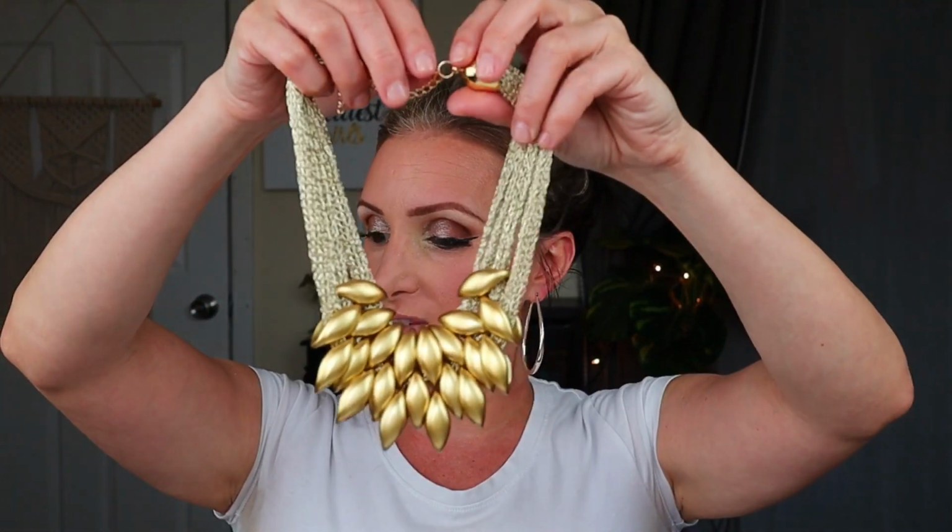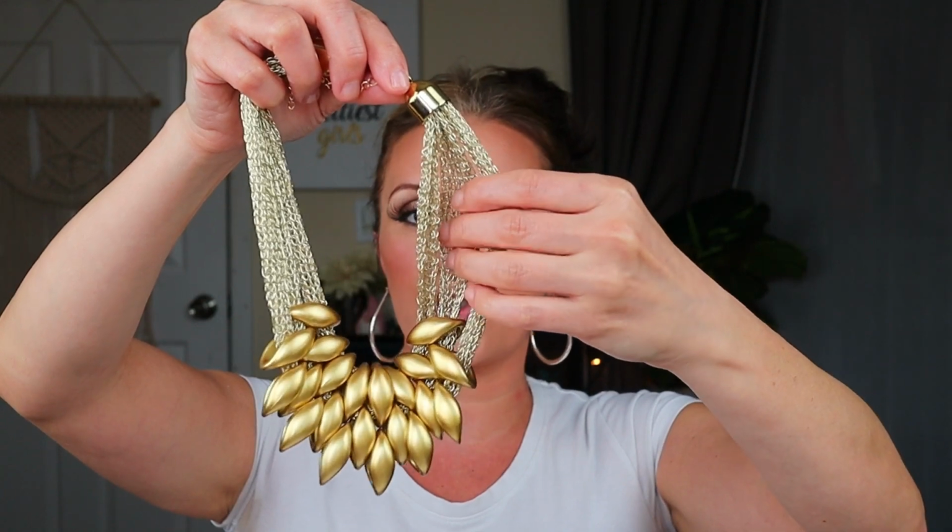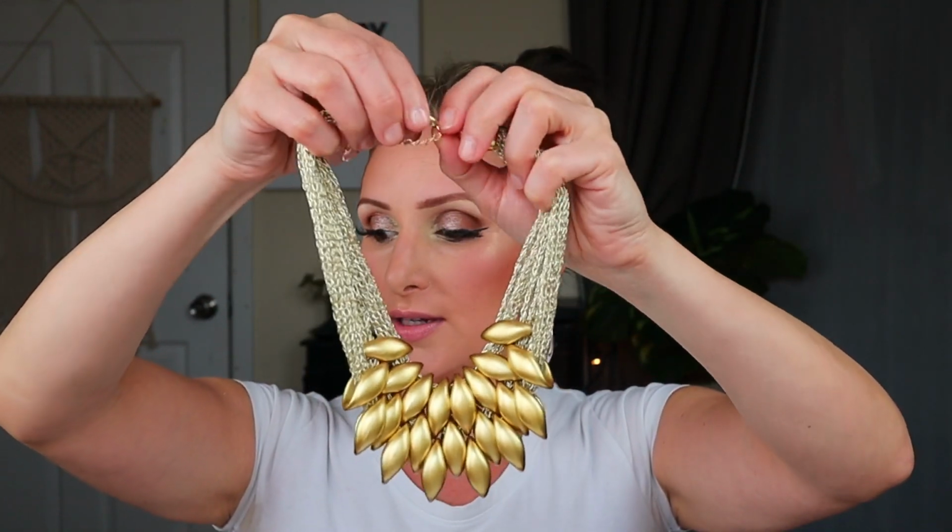So here's another gold necklace, and I thought this one was very interesting. I thought this was something I could wear when I want to wear gold. But it's also something I wouldn't be afraid to wear on a night out, as a statement piece. It's very, very light. This is almost like a crochet. It's not metal, it's almost like a string. So it's very light, not nearly as heavy as it looks. I just thought it was really super cool, and so I really wanted it.